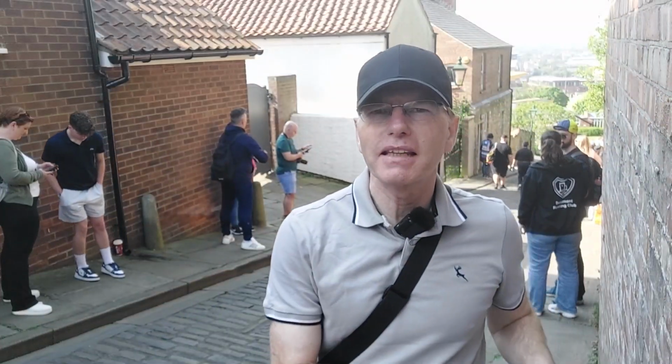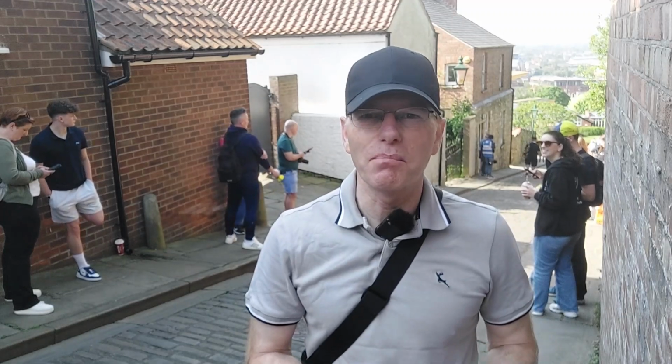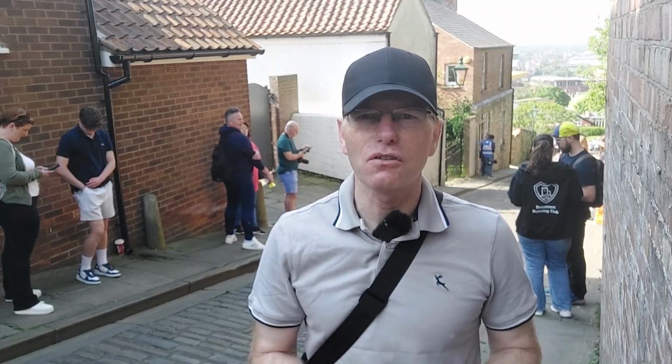The girls have just made their first ascent up Michaelgate, and I managed to capture a few shots with my 45mm lens. It was a bit wide and there was no detail, and I did have the camera on the tripod, which had an impact on the quality. But hopefully I'll show you one or two of those now, and we can have a look at what they look like and if they're any good. What I'll do is keep going around the cathedral, around Castle Square.